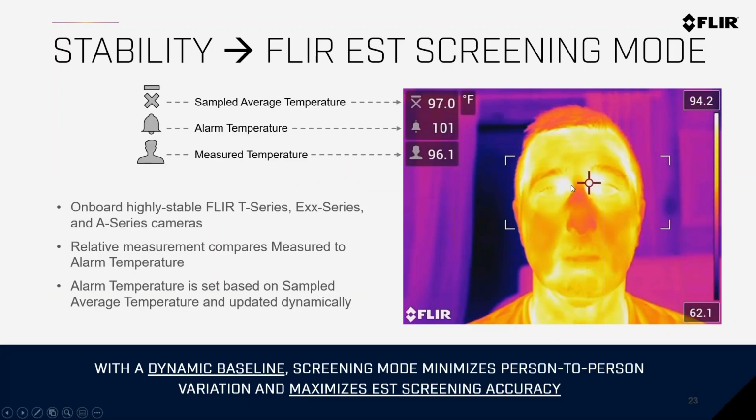And so when you're looking at our screening mode right here, that average temperature, in this case, is 97 degrees, right? The alarm temperature right here is 101. Now we recommend that it's typically 1.8 to 2 degrees Fahrenheit above. So 101 is 4 degrees over.